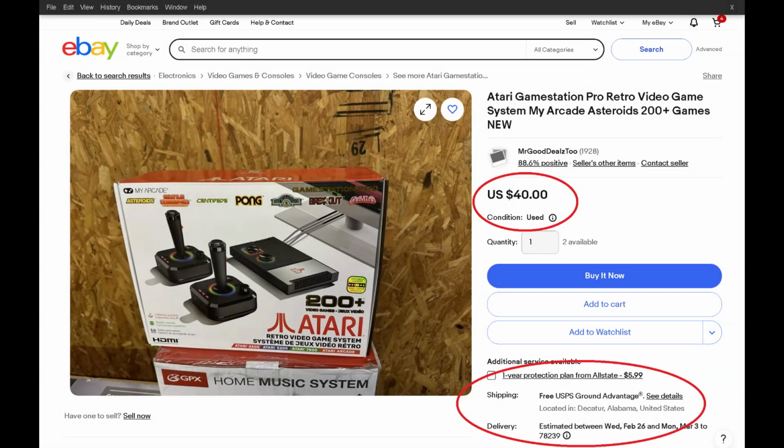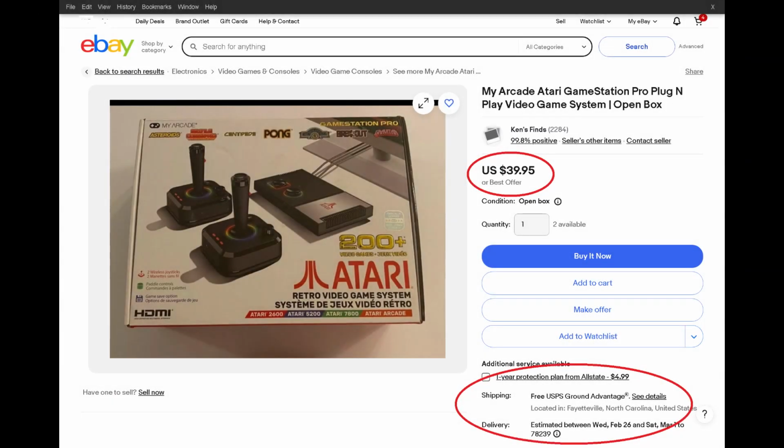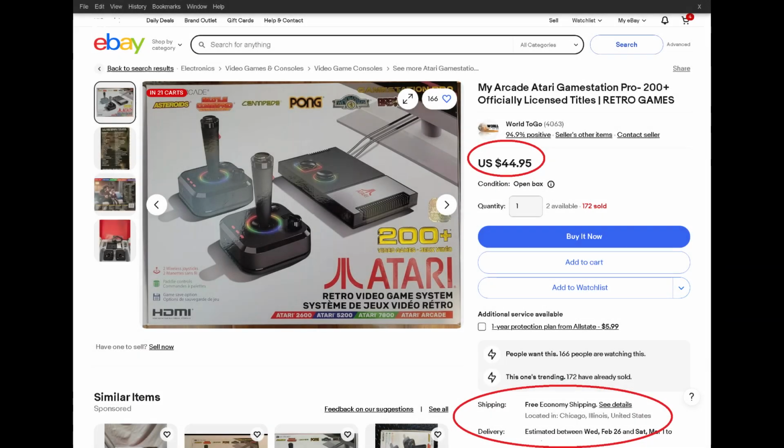So I went over to eBay and took a look. Turns out these things I can get them for $35 to $50 with free shipping. Oh hell yeah. This is a lot better than paying $120. And they're in new or like new condition. Yeah, getting one of these shipped over to my house right now.